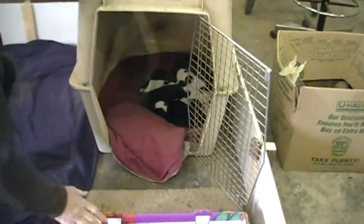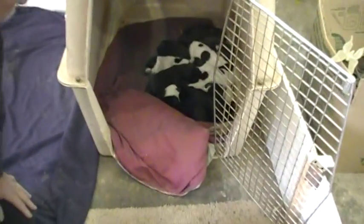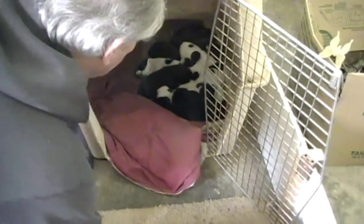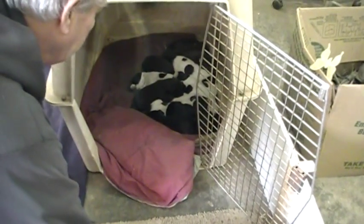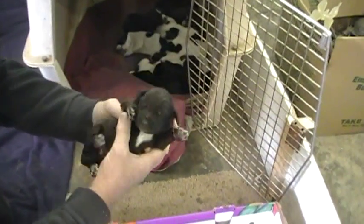Okay, this is the debut of the Pearl Harbor pups. These pups were all born on December 7th, 1944. Started with a brown female that we're calling Pearl. This is their first coming out party. And I think that this is Pearl.